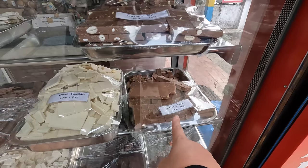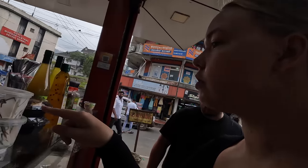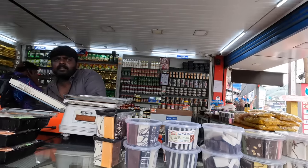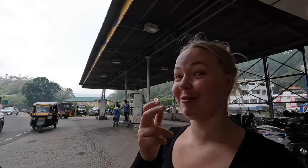Cashew, butterscotch, dark chocolate, white chocolate, milk chocolate. Oh, I'll buy some white. Oh, wait, what's this? No, this is mixed. Maybe 100. Oh, thank you. You try it. Oh, it's real good. It's so good. Okay, I want some of that.